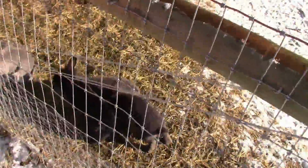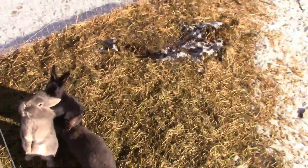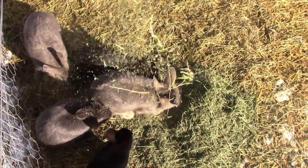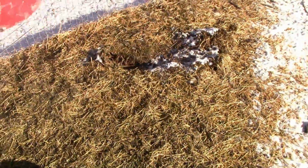I love seeing them over here in this corner. Oh, are they digging right there? I couldn't tell. Look over here. Oh, right there? Yep, they are.